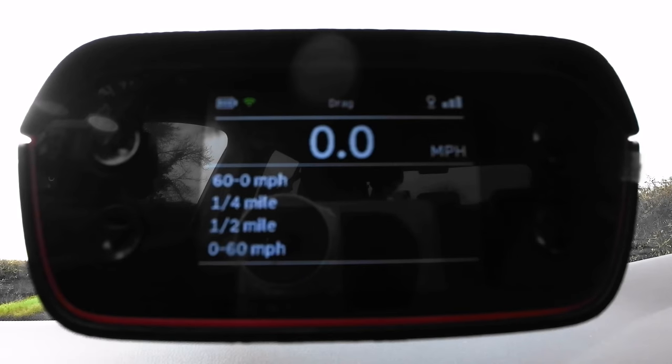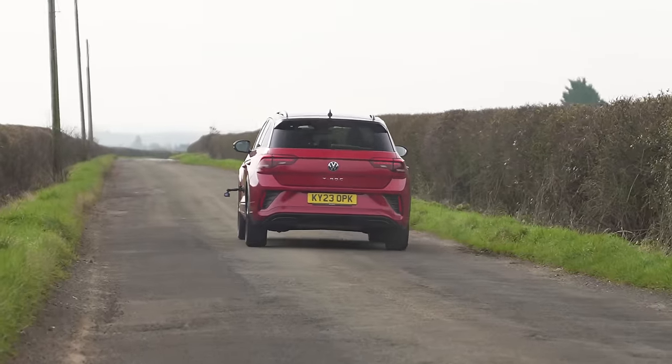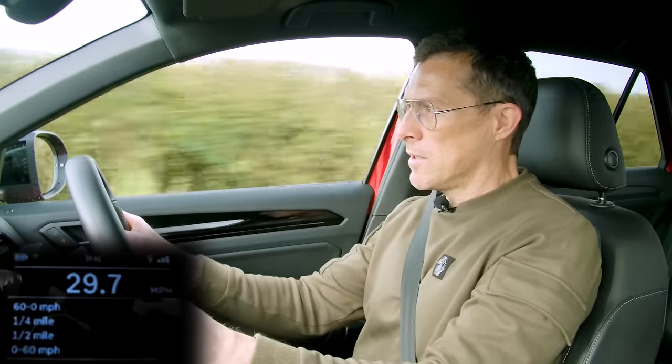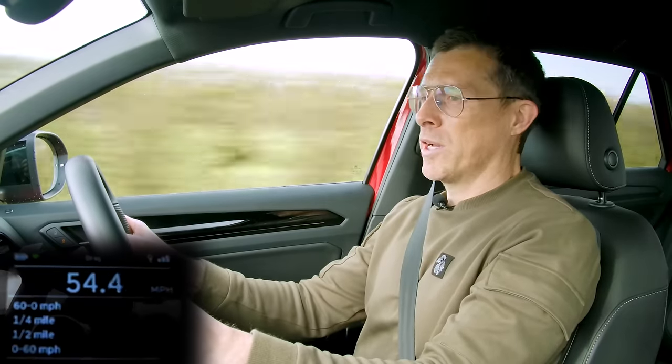Now, I'm going to launch it to see how close I can get to that time. Just use my specialist timing gear here. We're on auto hold. I'm just going to floor the throttle. Wheel spin. 8.5. That is okay, bit of wheel spin.